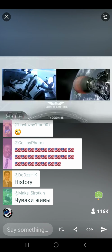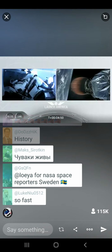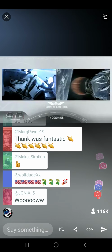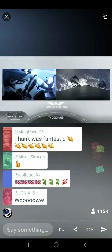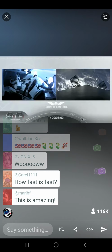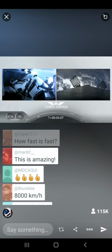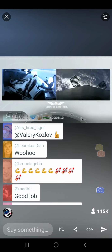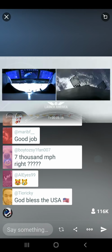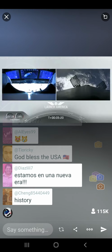A little over 4 minutes, 40 seconds into the flight. Bob and Doug flying at more than 5,600 miles per hour. Dragon, SpaceX, nominal trajectory. Already almost 200 miles downrange from the Kennedy Space Center. Nominal trajectory continuing. And while they continue uphill, looks like we are getting a view of the first stage as well.